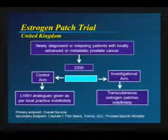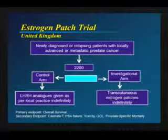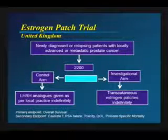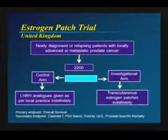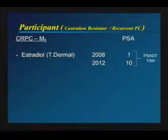And you can see the outcome, primary endpoint, secondary endpoint, prostate cancer mortality, PSA, etc., but quality of life will be important in that particular discussion. Now, just last year at ASCO, the osteoporosis component of that trial was presented with regard to bone mineral density, and you can see that with LHRH agonists, at 1 to 2 years, there is a decrease in lumbar spine BMD, but with estradiol, there is actually an increase.